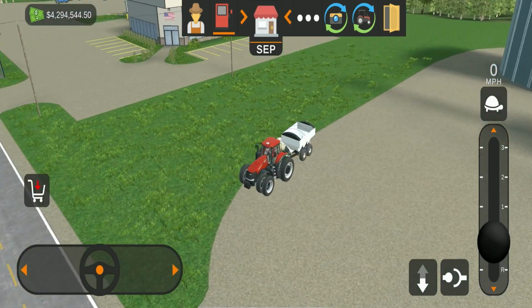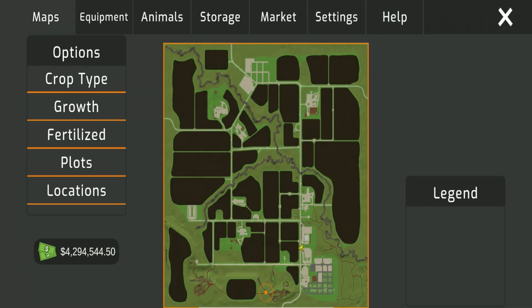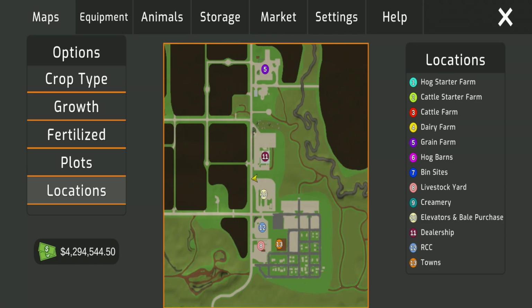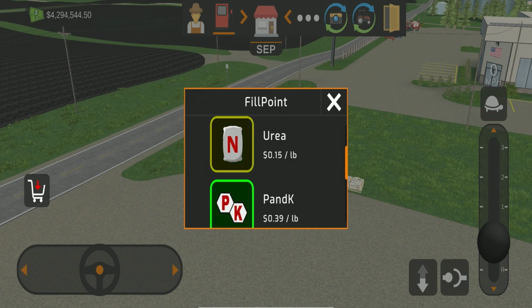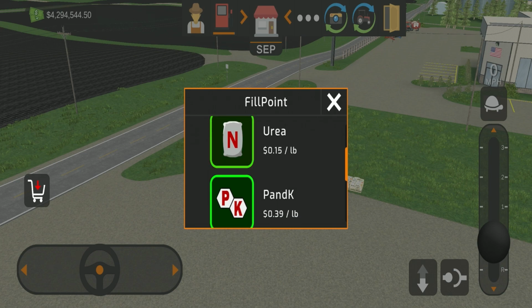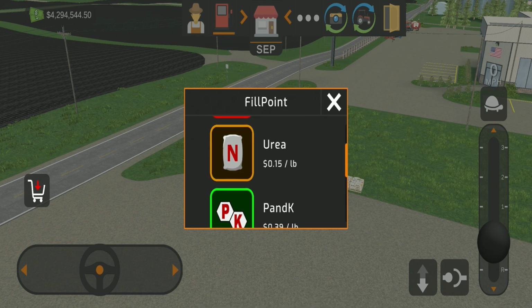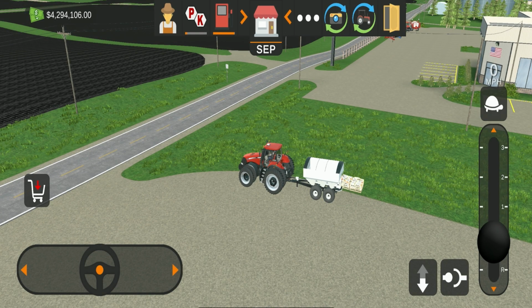Now, of course, this is where you'll be buying your nitrogen or NPK, or you can go to the map here. You can see locations. This up here, this other little co-op area. This little co-op in Bell Place, which is number 10 up here. Same as down here. This is where you'll find this over there to the side. And what you do is you hit this. This is by far the easiest way to put down NPK and nitrogen and not have to worry about multiple pieces of equipment. So you have your nitrogen here and your NPK. These two right here are pretty much what you're going to be putting down. Your nitrogen is 15 cents a pound, and your NPK is 39 cents a pound. You'll just go ahead and buy that.